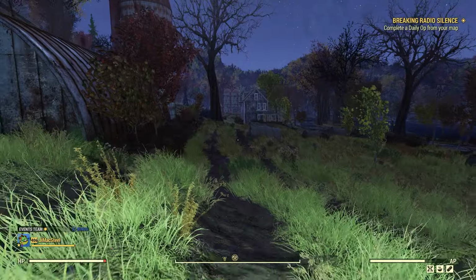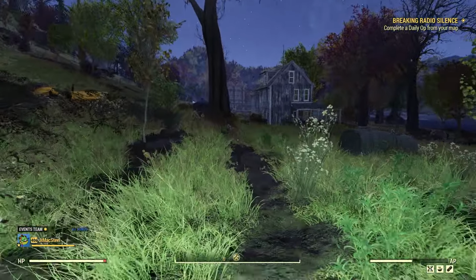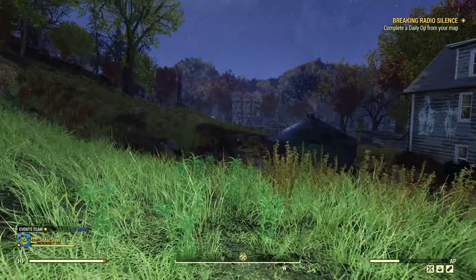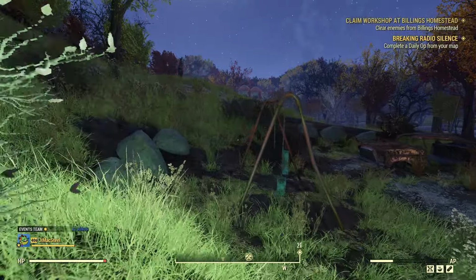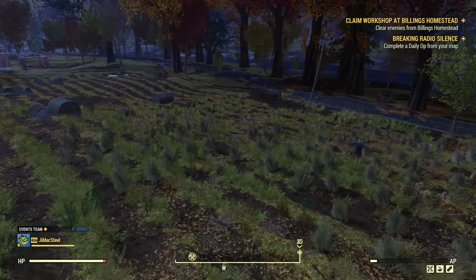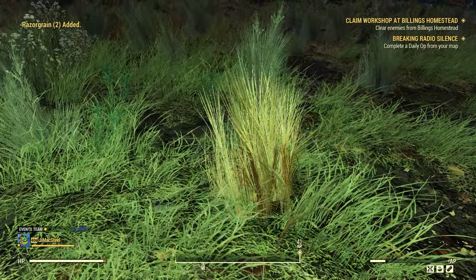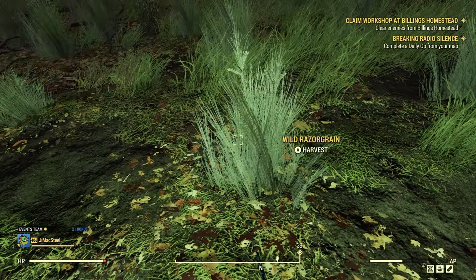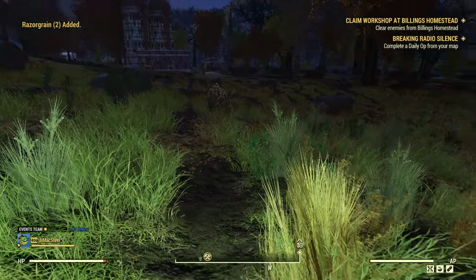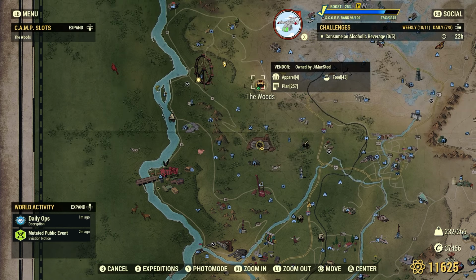And I just kind of wanted to show you this way as well. Just because if you go to those areas to try to find alcoholic beverages, it really depends on the server that you're on. It's not consistent enough to make a video out of it, in my mind, anyway. All right, let's pick some razor grain. So obviously we're going to need 2 razor grain for every corn. All right, there we go. Let's head back to our camp.